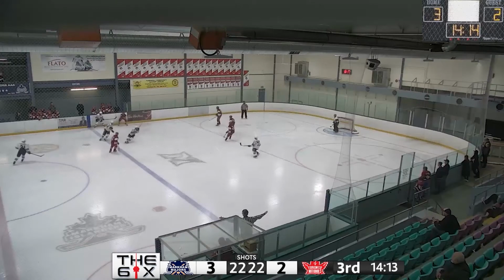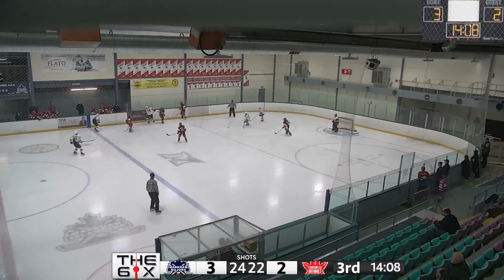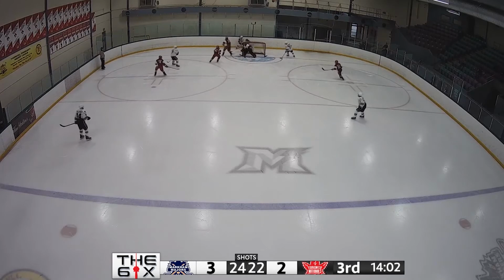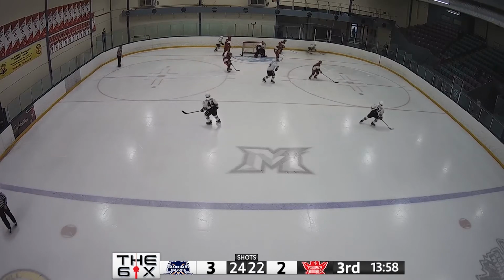Palermo trying to keep it at the line. He does, knocking that one out of midair. Haynes trying to keep it in the zone. Palermo holds the line once again, gets it down for Artichuk below the goal line. Artichuk working on it down low, trying to stick handle his way through Cameron Allen.